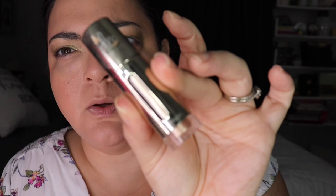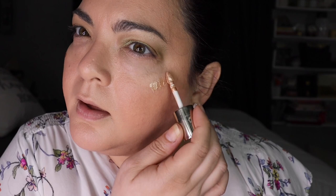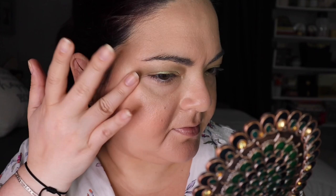Just add a few drops here. I'm using my camera as a mirror, but I'm not really seeing what I'm doing. Just go like that. I love this highlight. I said Danessa Myricks, right? Yeah, Danessa Myricks. I really love it because it's that wet look that I love.